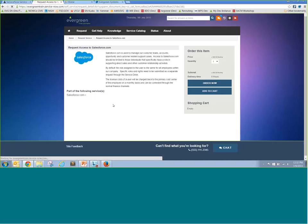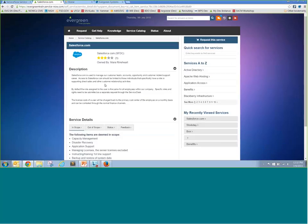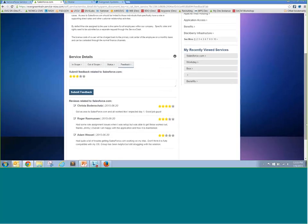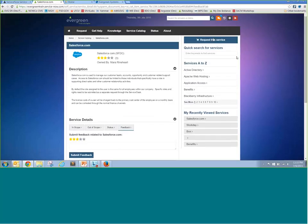Some of the information that I can see when I click on more information about salesforce.com is that I'm providing some transparency to the consumer as to what they can expect from this particular service. So they can see what's in scope, what's out of scope. They can also see the health and current status of this particular service. Further, I can look at reviews and other feedback from other service consumers to see whether this is something I really want or need, or what challenges I may encounter in interacting with this particular service.